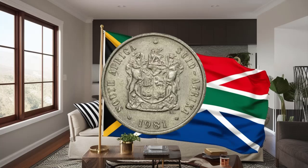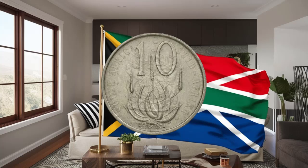The 10 cents 1981 coin from South Africa is a perfect example of this idea. It represents how something small and overlooked can carry hidden potential. It reminds us that value is not always obvious. Sometimes it takes patience and awareness to recognize it.